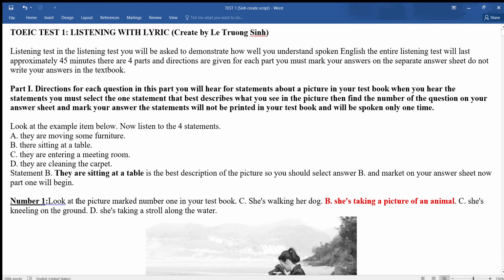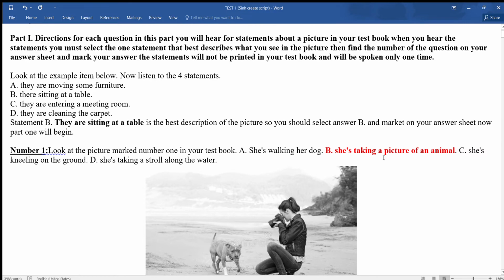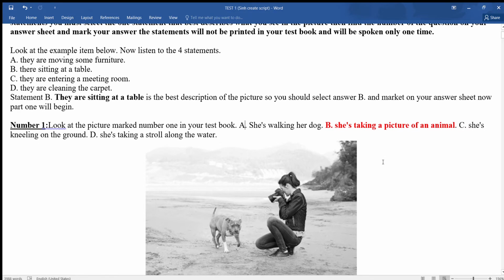Number 1. Look at the picture marked number 1 in your test book. A. She's walking her dog. B. She's taking a picture of an animal. C. She's kneeling on the ground. D. She's taking a stroll along the water.